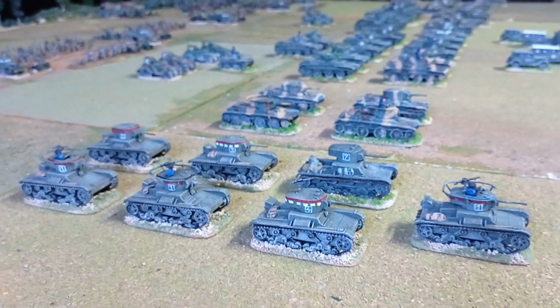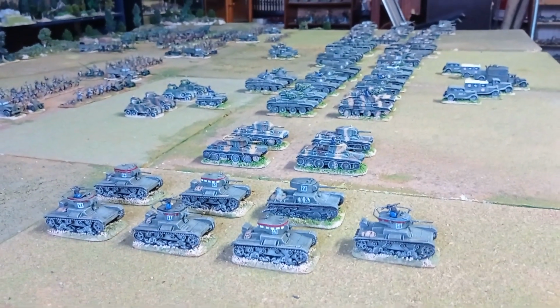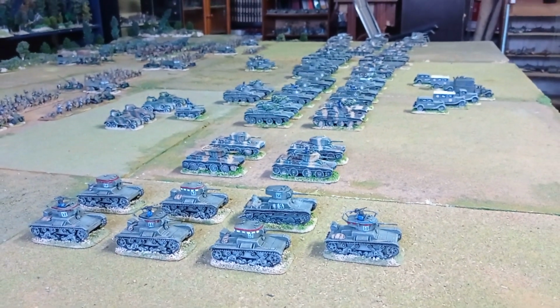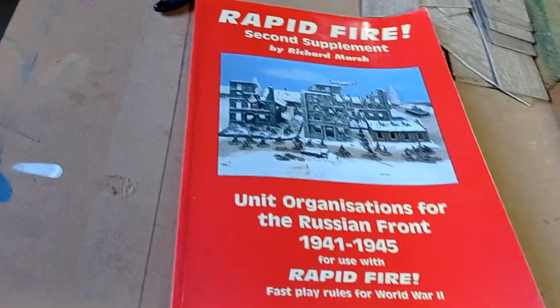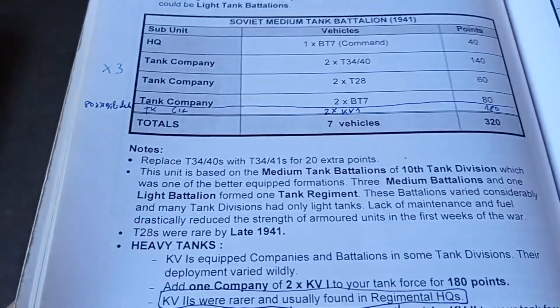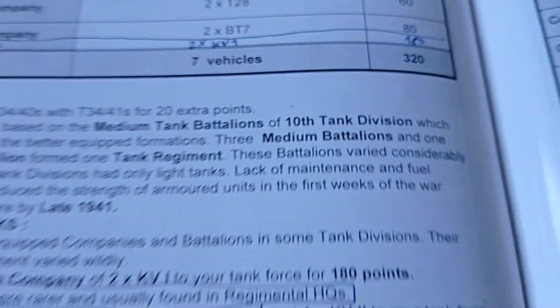This time, Russian Mechanized Tank Corps for the Battle of Dubno, in the beginning of the Barbarossa German offensive into the Soviet Union. So with the help of this very nice Rapid Fire second supplement, our famous red book, you have here the basis for a Soviet medium tank battalion of 1941, based on 10th Tank Division, which is one of the divisions that was at Dubno.